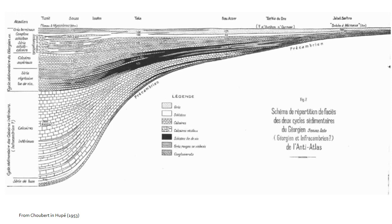This reconstruction is a tremendous achievement for that time, even if we have to say that a number of reservations are needed. Choubert assigned the entire succession shown here to the Georgian or Lower Cambrian, which in fact was not correct even at that time. The thicknesses given for some of the units are a wild guess and did not take into consideration the structural complications. So the 3,000 meters for the present-day Adoudou Formation in the west, at the western margin of the Anti-Atlas, is certainly way too much, but other thicknesses are probably too high as well.